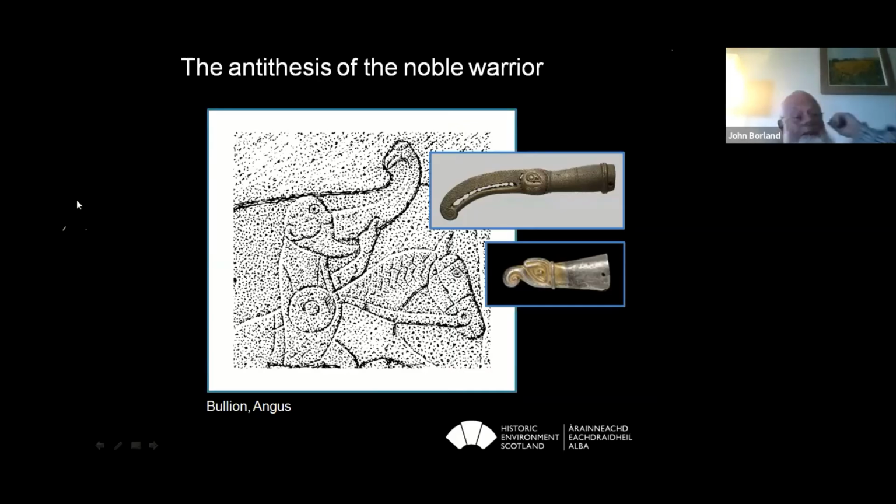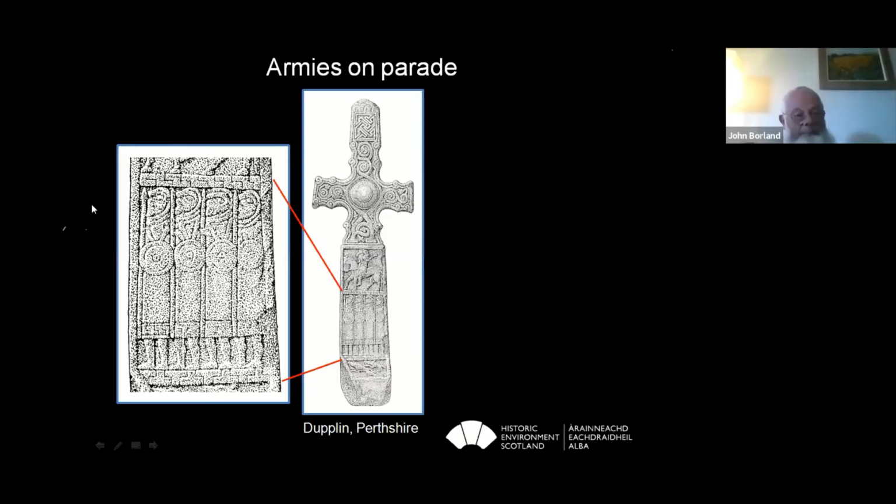Going back then to the Dupplin cross and armed soldiers with spears and round shields. And this is about the only time that we see Pictish soldiers, Pictish warriors who are not bareheaded. They're nearly always shown with a bare head, long hair, but these guys seem to have something on their head, whether it's a helmet or a cowl. It's difficult to say, but they certainly seem to have something on them. This line of 4 figures appears on other sides around the cross shaft. So again, the implication is that these are the armed forces that Constantine has at his command, a representation of his army.